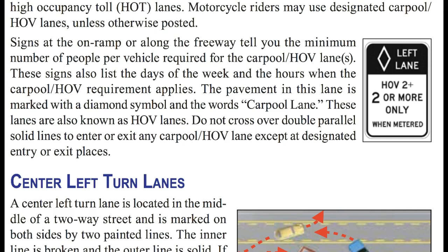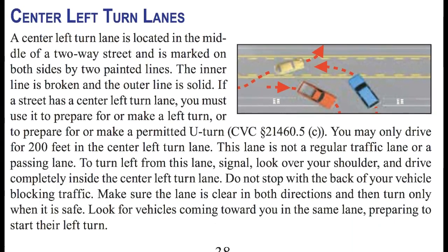Center left turn lanes. A center left turn lane is located in the middle of a 2-way street and is marked on both sides by 2 painted lines. The inner line is broken and the outer line is solid. If a street has a center left turn lane, you must use it to prepare for or make a left turn, or to prepare for or make a permitted U-turn. You may only drive for 200 feet in the center left turn lane. This lane is not a regular traffic lane or a passing lane.